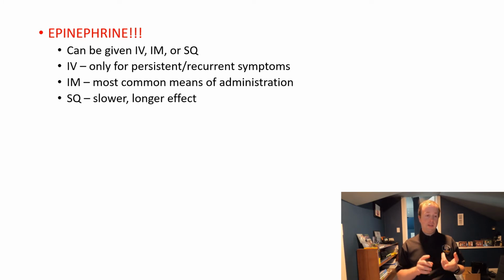Now, it can actually be given any of the three main ways: IM, IV, or sub-Q. IV is usually reserved for persistent or recurrent symptoms, so that's probably going to be something we'll do in the hospital, but some of you might have protocols out there that let you do it in the field. But really, don't start off with IV. Kind of start off with one of the others and move to IV if needed. IM is the really common one because it's super quick and easy to do. Sub-Q is also a possibility. Actually, let's talk a little bit about the difference between those three.